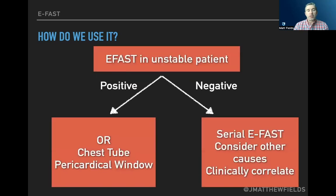In the unstable patient, if it's positive, we're going to the OR, we're placing a chest tube, maybe we're calling for CT surgery for some kind of pericardial intervention. If it's negative in the unstable patient, then you may want to consider still doing serial EFAST exams while you search for another cause, and just clinically correlate the picture.